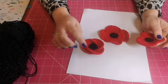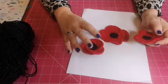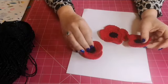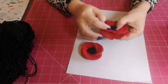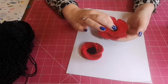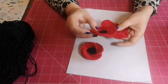Took a little while to get my head around it because I couldn't work out how the spiral was going to work at first, but it's actually much easier than you think it's going to be. You could layer these up and put a beautiful black button or something in the centre if you wanted something a little bit more 3D.